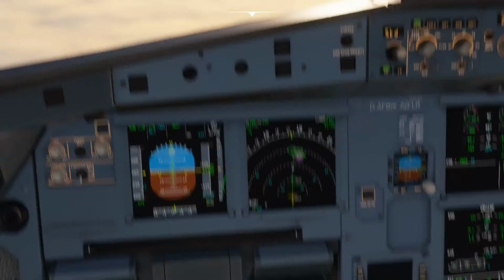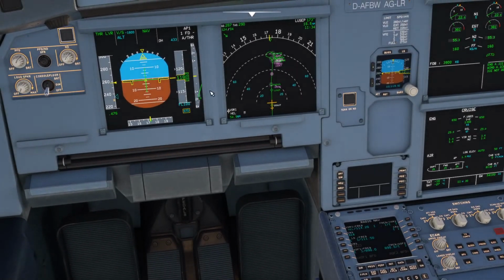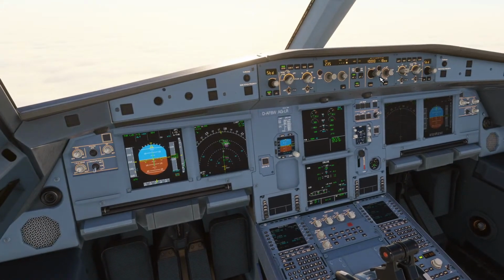And Lucep in 15 miles, and we're just coming up to 10,000 now. So actually, we've pretty much nailed that. And what I will then do is continue our descent down to 3.